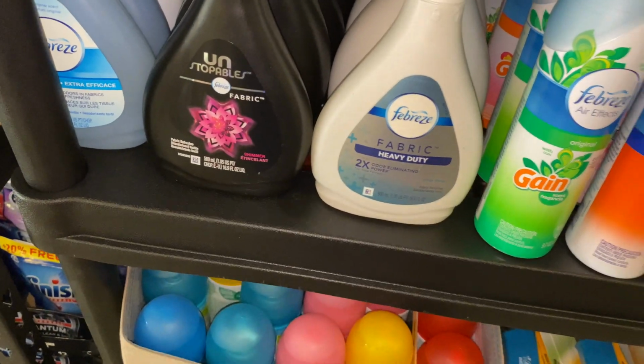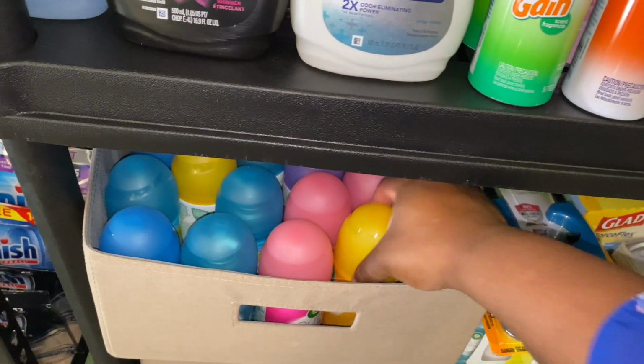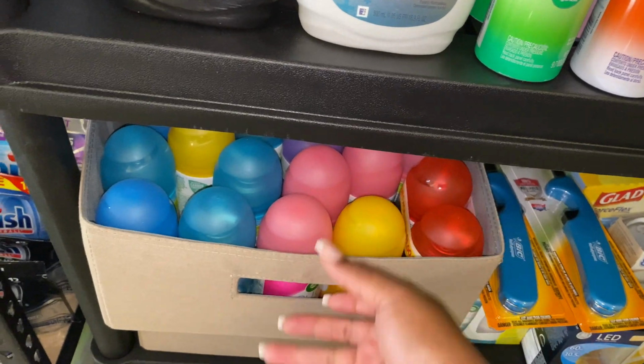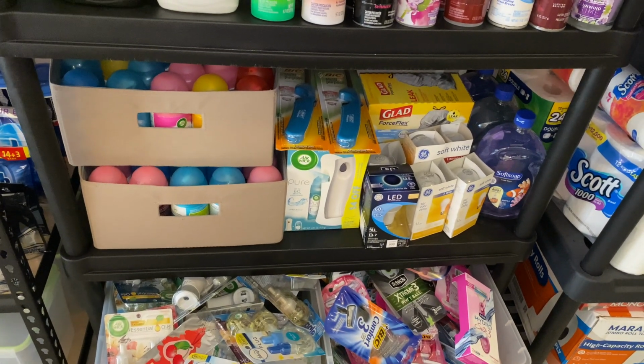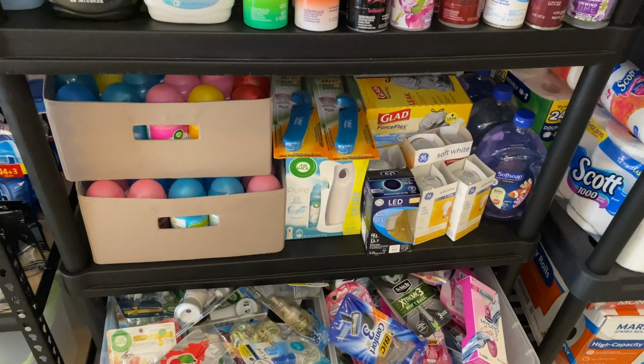And this container right here, let me pull this out so y'all can see what's down at the bottom here. These are actually the Wick Sprays. So you guys know what these are. Those are air fresheners as well. I keep those there just for safekeeping. We get a ton of those for free. I think most of those actually came from a Target glitch a couple years ago.